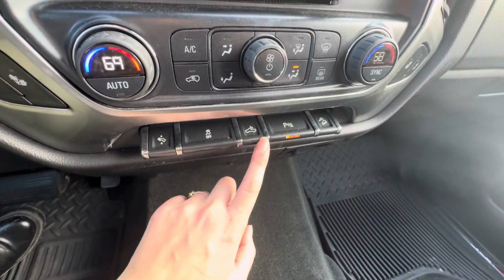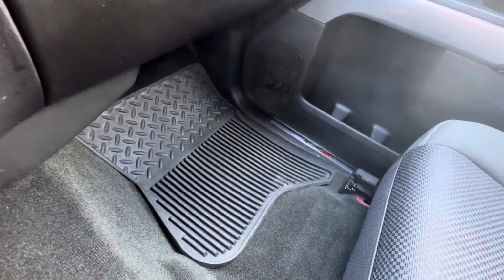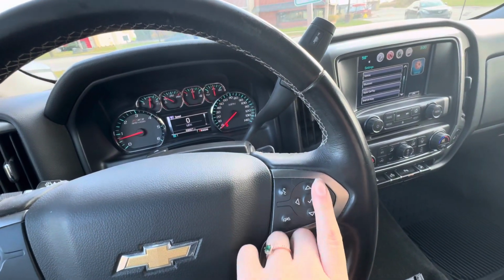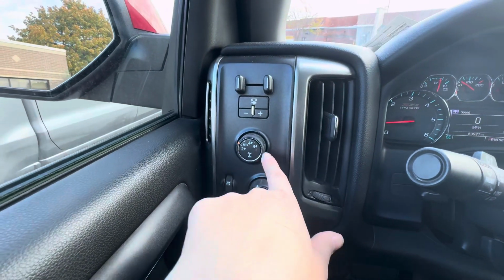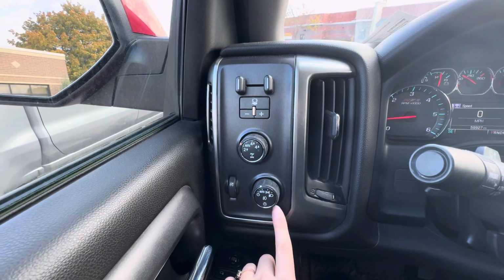traction control, cargo light, park assist, and then the hill. Then you have the liners for your floor mats, and then cruise controls, voice command, phone calls, and then this just controls what you want on the screen up there. Over here you have your trailer brake controller, four-wheel drive and two-wheel drive controls, and then your light controls.